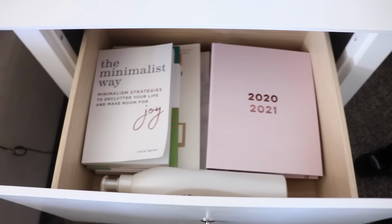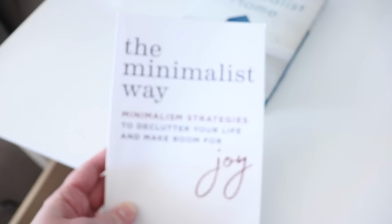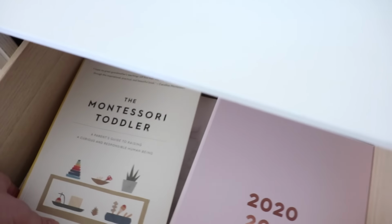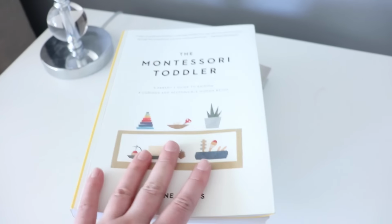And then here in my top drawer, I have a book that I also adore, and I just don't want to pack it away because I have so many notes highlighted. So I like to refer to that. Another book I'm working on right now is this Natural Relief for Anxiety. So I've got that here. I'm also working on the Montessori Toddler. So I'm keeping that here.